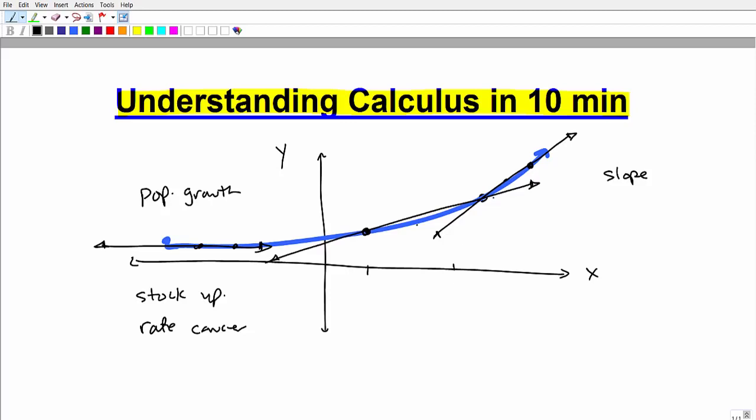Now, you can figure out the slope if you have 2 points that are on the curve. It's pretty easy, because effectively what you're going to do is take these 2 points and figure out the rise, which is this amount right here, over the run. So the slope is defined by the rise over the run. If I can get those 2 measurements, it's no big deal. I can just figure it out, and there I go.